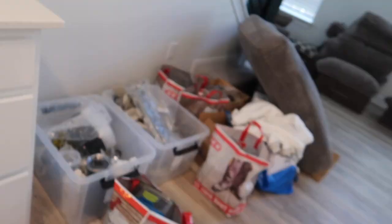We've made a lot of progress. Let me show you how everything looks right now. We have all this stuff to put away. Don't ask me why we organized it like this. Just don't ask me why. I'm super excited to start making this house a home because I just want it to be homey. I just want to feel like, you know, it's my home.